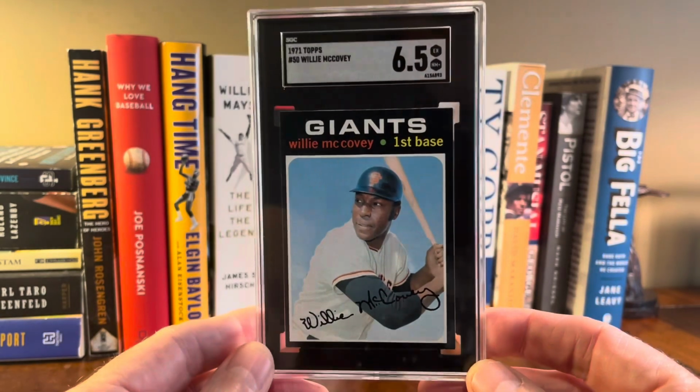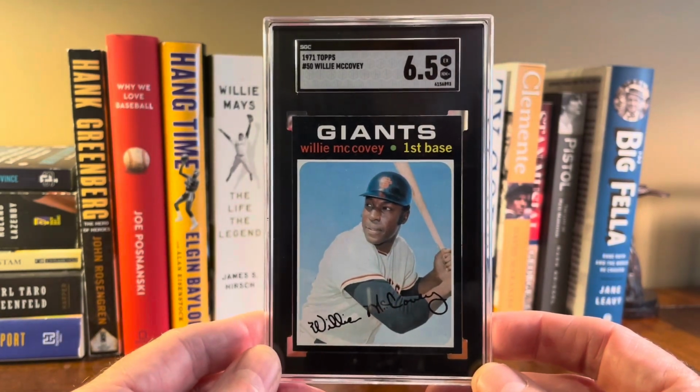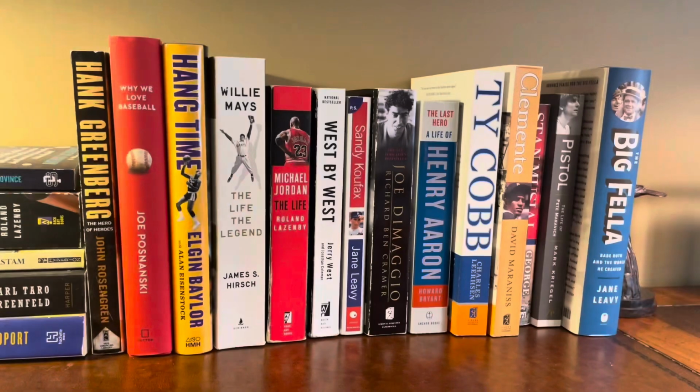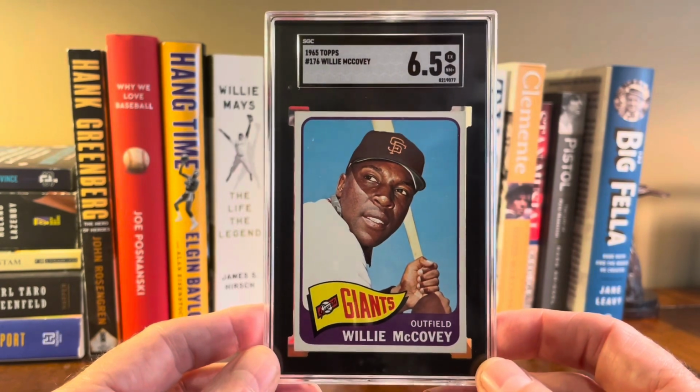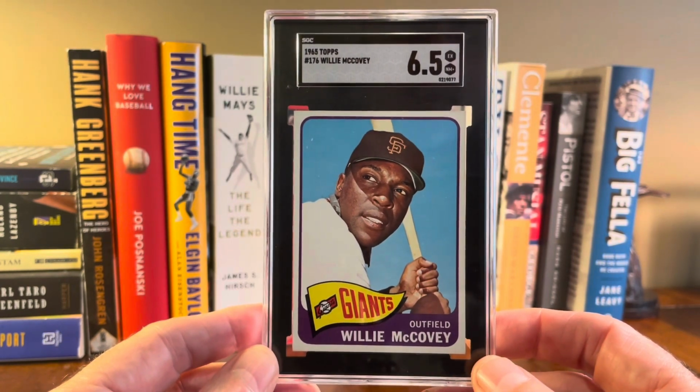Willie McCovey, beautiful, beautiful 71 in a 6.5. And as long as we're showing off McCovey's, how about this 65 in a 6.5? I love the coloring of this card. This is a sweet card.